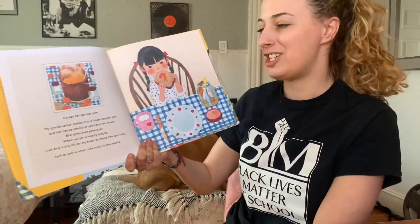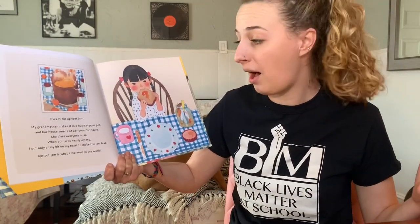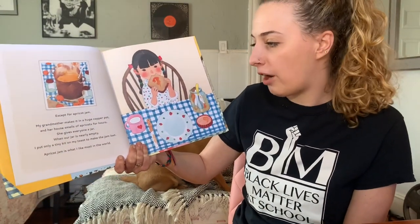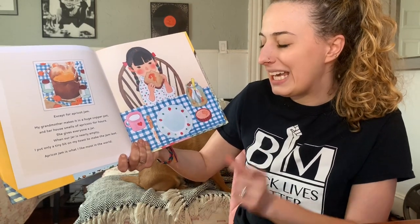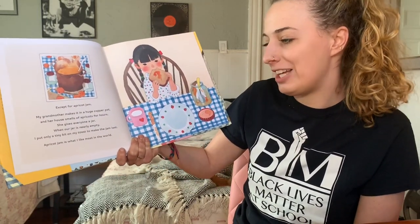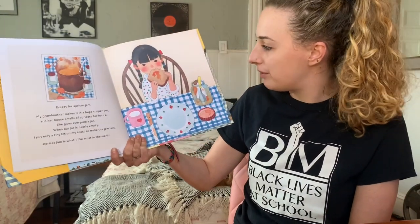Except for apricot jam. My grandmother makes it in a huge copper pot, and her house smells of apricots for hours. She gives everyone a jar. When our jar is nearly empty, I put only a tiny bit on my toast to make the jam last. Apricot jam is what I like most in the world.